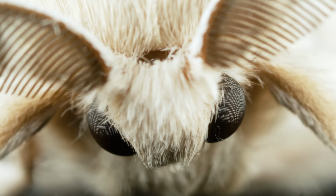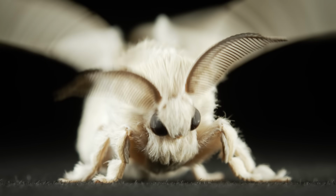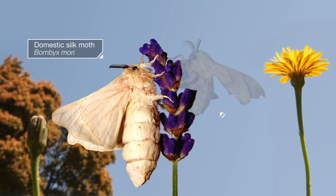This fuzzy moth has wings, but it will never fly. Why? Because we humans made it that way. It's a domestic silk moth. It looks almost nothing like its wild cousin.